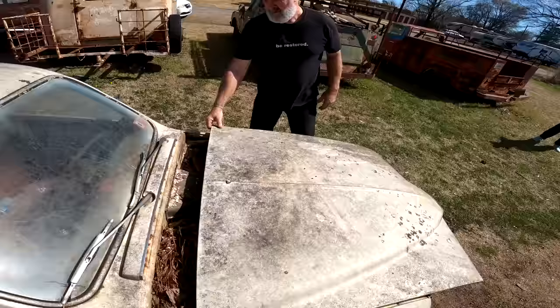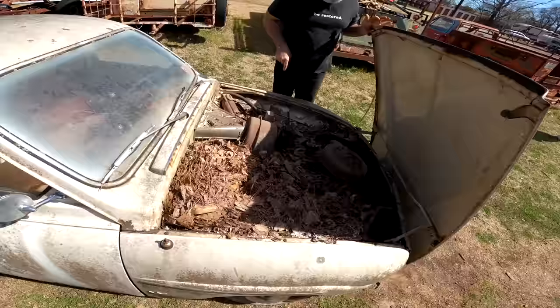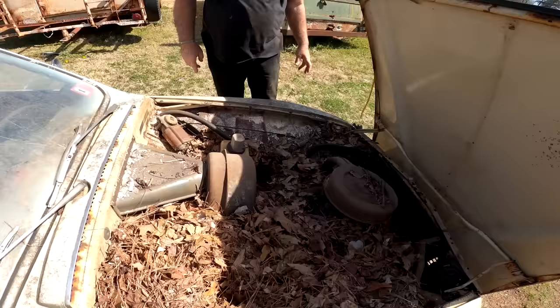Yeah, that's a weird design there. Oh yeah, of course. Watch out, there's a big hole like something's been in there recently. It's just as bad as the Ford. Missing the radiator though, ain't it? Yeah. Yeah, that's a pretty big hole. Yeah. That's a big old rat.